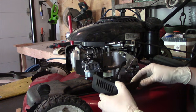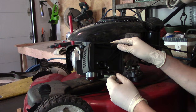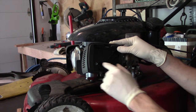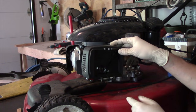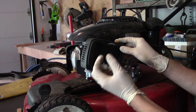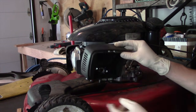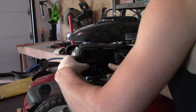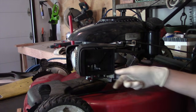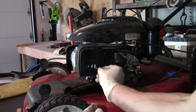And just when you're putting this back on, I had this happen to me when I was taking apart the carburetor the other day. There are two steel bushings in here, so you just want to make sure that those bushings stay on there. If you see something that looks kind of like a small pipe pop out, they go right there, just so you're aware. And that's going to slide right back in there. Take our two nuts, put it back in there.